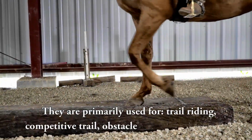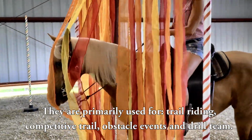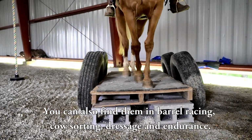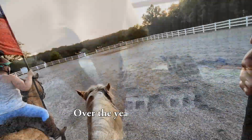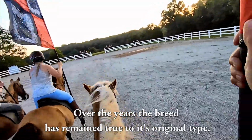They are primarily used for trail riding, competitive trail, obstacle events, and drill team. You can also find them in barrel racing, cow sorting, dressage, and endurance. Over the years, the breed has remained true to its original type.